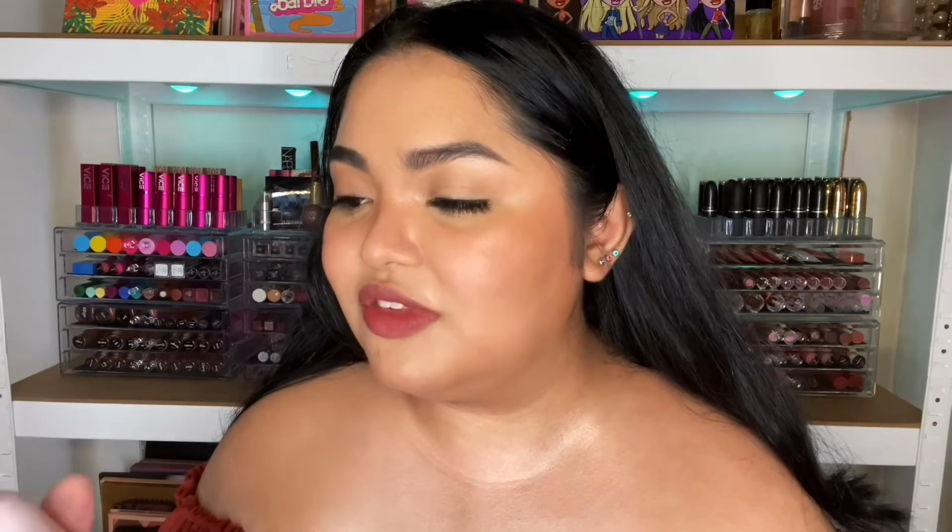This contains a lot of skin-loving ingredients, and I recently created or filmed a review on this. Sobrang ganda niya, bet na bet talaga.